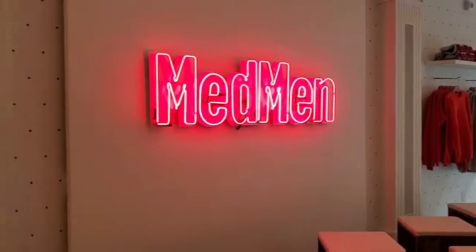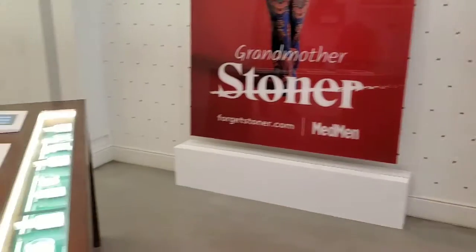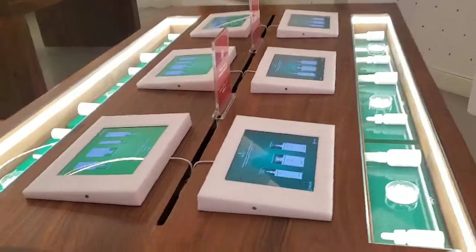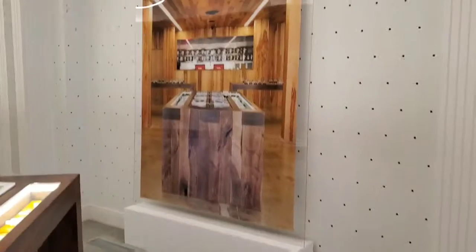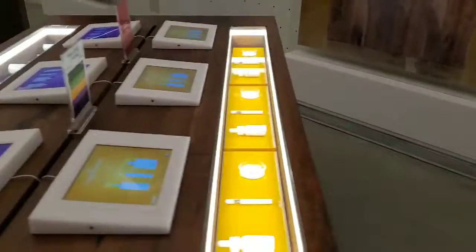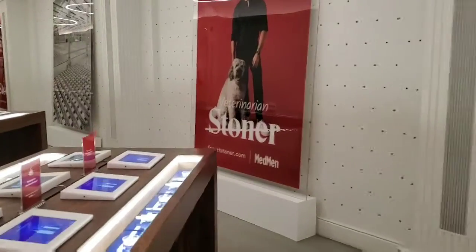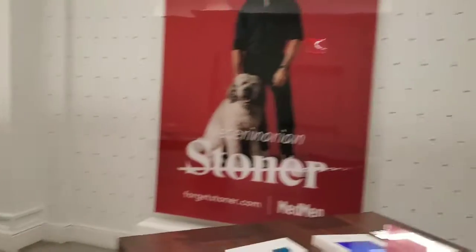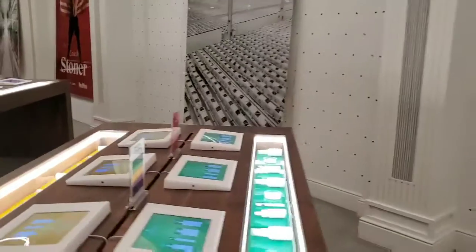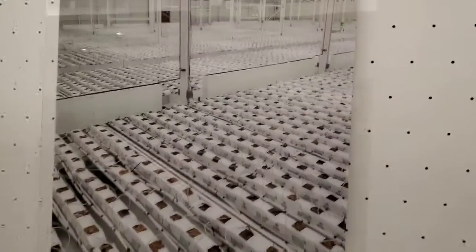This is MedMen. It is a very interesting Apple Store-like display for CBD and cannabis products here in New York. So I was told I could film so long as there's nobody in the picture. So you won't see any humans, though there are humans in this store. And what I really like is the picture of the grow facility they have in Nevada.